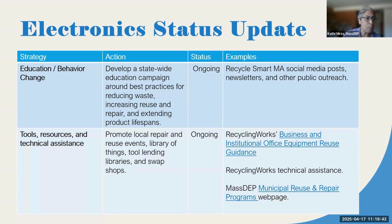Tools, resources, and technical assistance. The plan mentions promoting local repair and reuse events, libraries of things, tool lending libraries, and swap shops, all of which may include electronics. There are also a few existing resources that help businesses and institutions donate and or acquire used electronics. Recycling Works has technical assistance and web page guidance on office equipment reuse. MassDEP also has a municipal reuse and repair web page. So we do have some resources that are existing here already. Relatively light, but we do have a few resources.